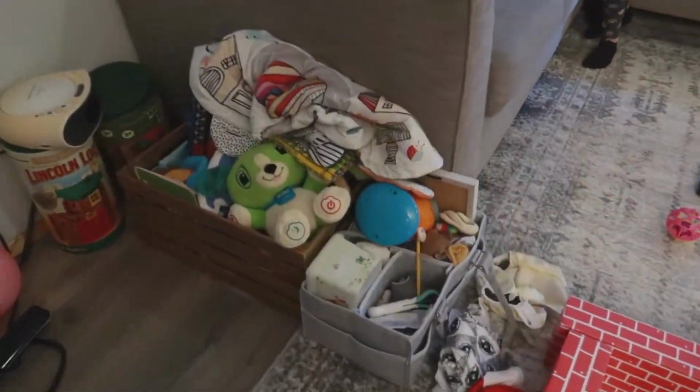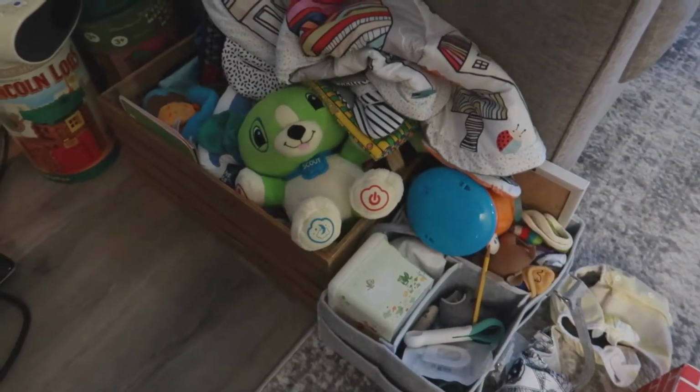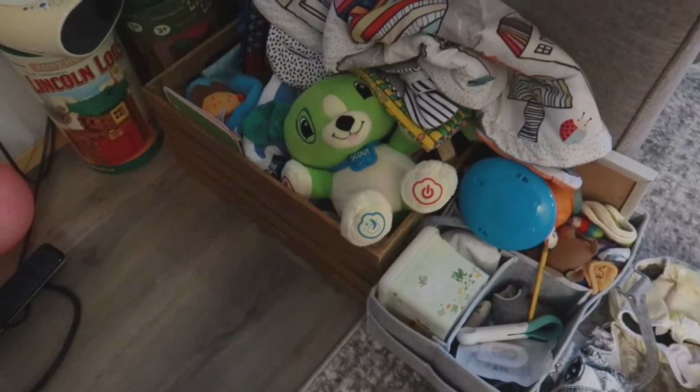And then in our living room, we are going to tackle this. This is River's area, basically. That's a crate with his toys in it and then his diaper caddy. We don't want him to have this hard-sided crate.